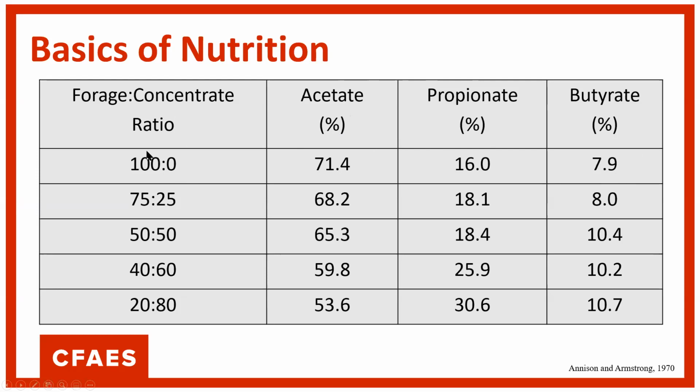As you can see with our forage-based diet, 71% of that is going to be acetate that's being produced. But if we go into a diet that's 20% forage, 80% concentrate, probably a very heavy feedlot diet, you can see that that VFA of acetate being produced goes from 71.5% down to about 53.5%. In comparison, we can see that propionate goes from 16% up to 30.5%. So why is this important? Acetate is a VFA that is known to contribute to milk fat synthesis. And that's really nice to know because this may illustrate some diets that we need to be feeding to some of our lactating animals.